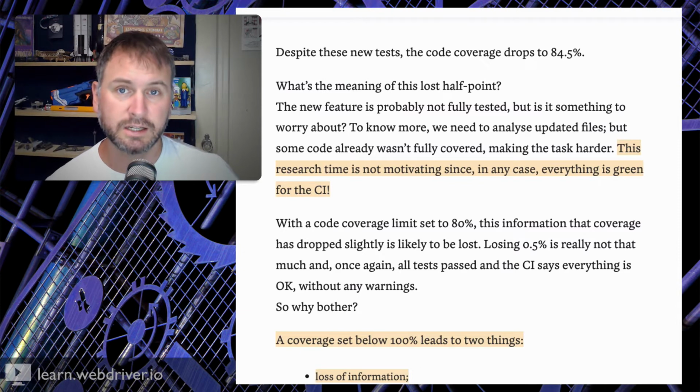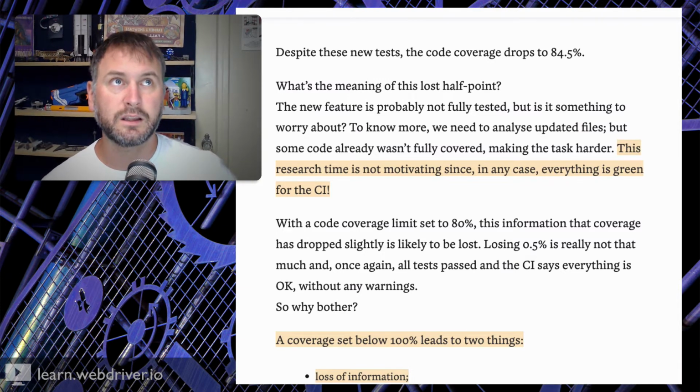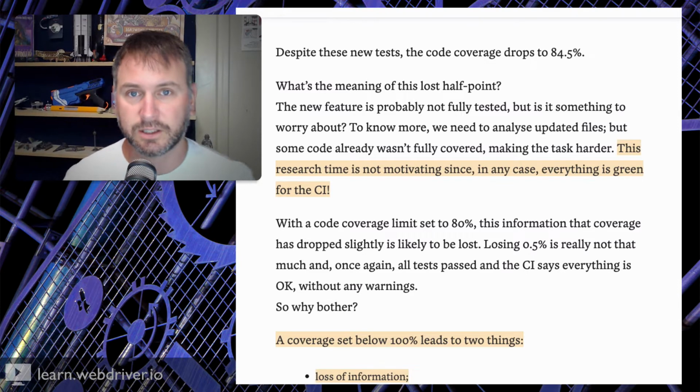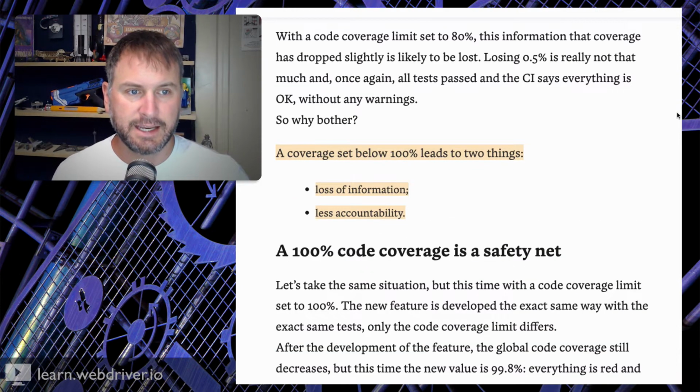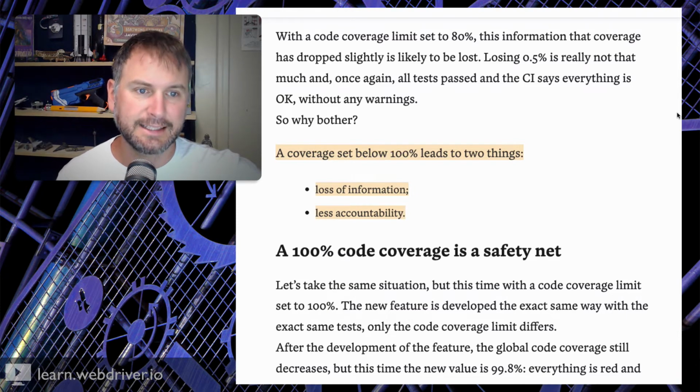This is true. There's not enough friction in place to motivate people to really look into the issues. It's much more likely that they're going to go, well, I really wish I had time to look at these issues, but I don't. So let's just get this PR merged in. And slowly by slowly, your test coverage number drops. With the code coverage limit set to 80%, this information that coverage has dropped slightly is likely to be lost. Losing 0.5% is really not that much. And once again, all tests passed and the CI says everything is okay without any warnings.